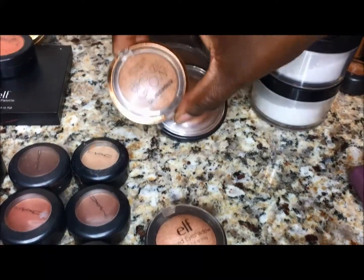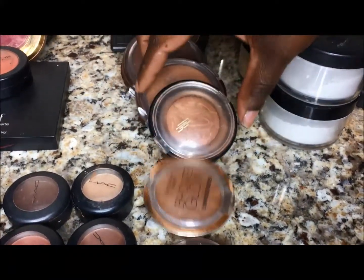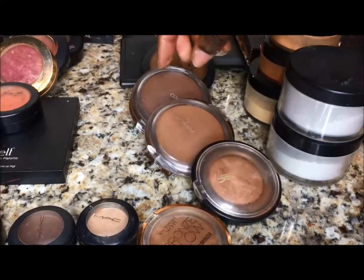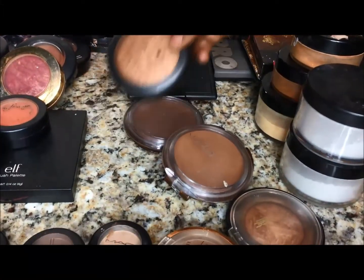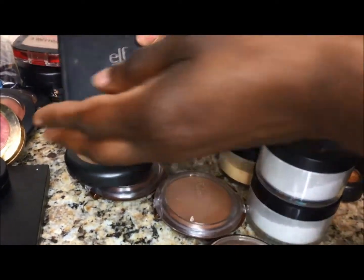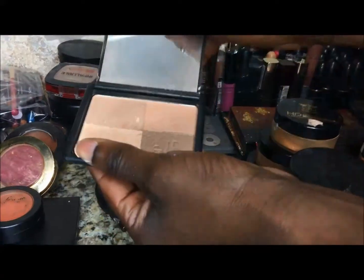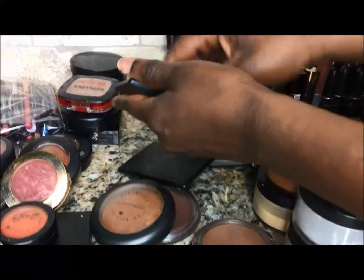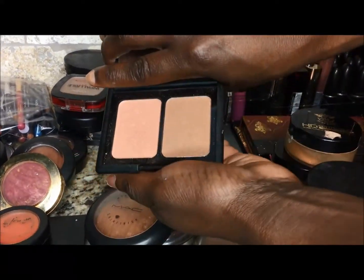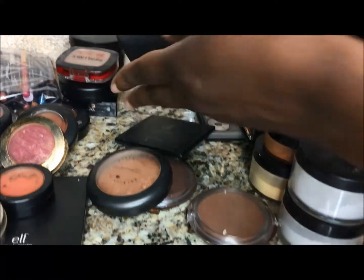And I also have a thing for bronzer. On here, I have 8 bronzers. And I have Victoria's Secret, MAC, CoverGirl, ELF. Once again, guys, this is just too much. Just to be honest, it's too much stuff. I'm definitely trying to get on that minimalistic approach.